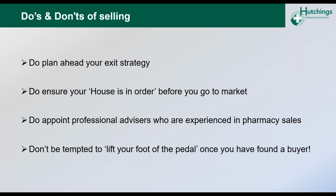Lastly, once you have found a buyer, don't be tempted to relax and feel that you can sit back as the sale goes through. Both the buyer and their lender will keep a close eye on the business performance as the sale progresses, and you don't want to allow the buyer an opportunity to reduce the price if there's a fall off in trading figures. Only once you've completed can you finally take that foot off the pedal.